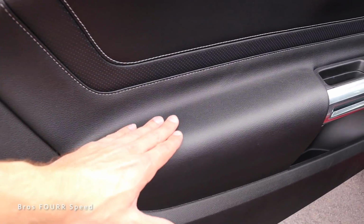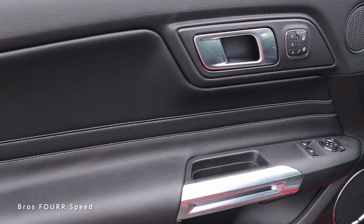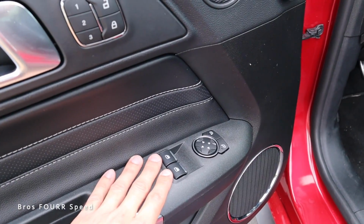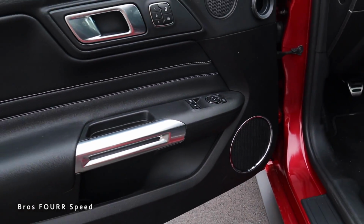We get some smooth black leather along the armrest with a little bit of padding, some perforated leather and contrast stitching, then your aluminum release handle, as well as lock and unlock and memory seating. Down below that, we have your 2 window switches and mirror controls, the grab handle, a little bit of storage, and then part of the speaker system.